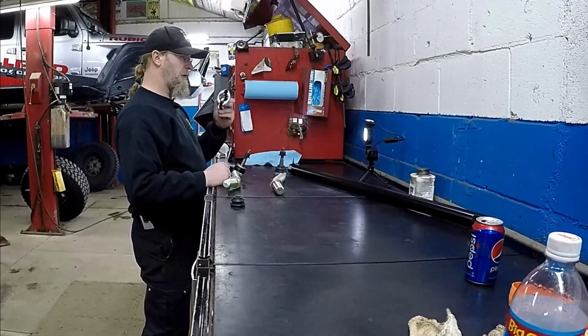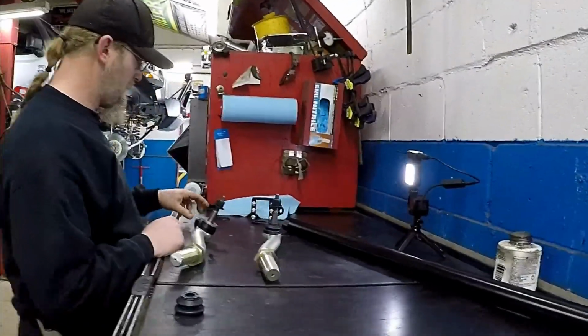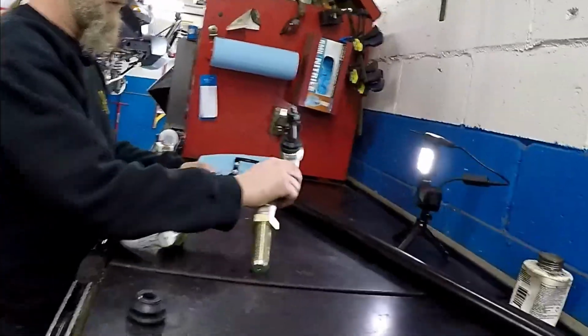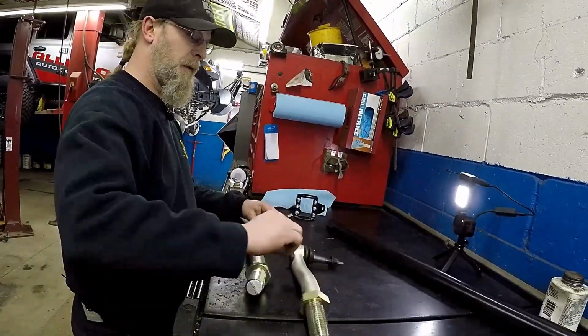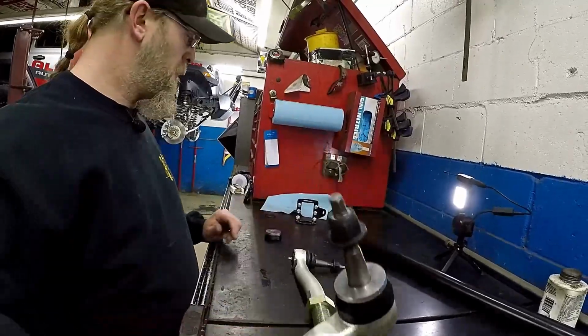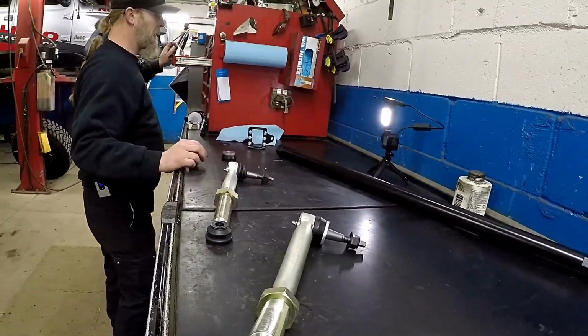Other cool thing is the Rusty's kit comes with the steering stabilizer mount, so we'll show you how that goes on here in a minute. So again, we've got this tie rod boot. We're gonna take this tie rod boot off, and we're gonna make it look like this tie rod boot. Really, really simple. Don't overthink it. Don't make it into a bigger chore than what it needs to be.